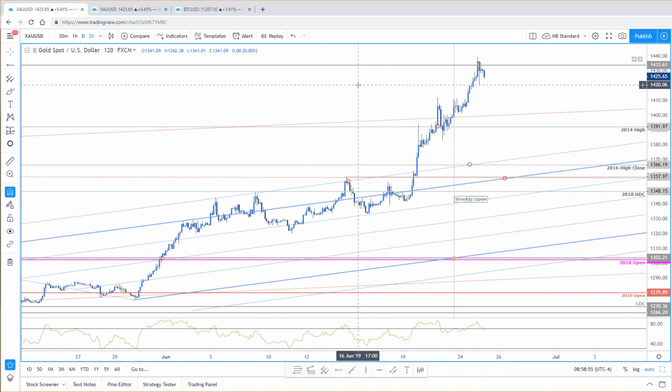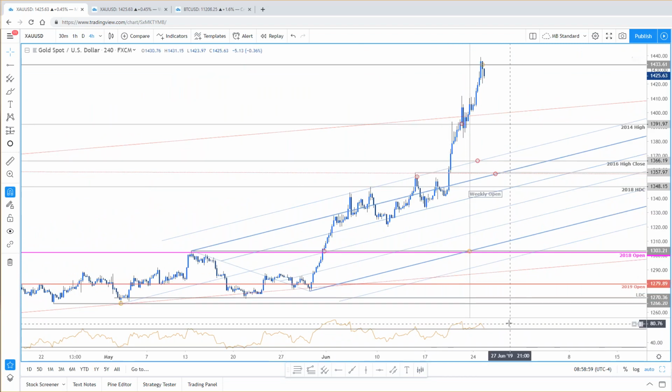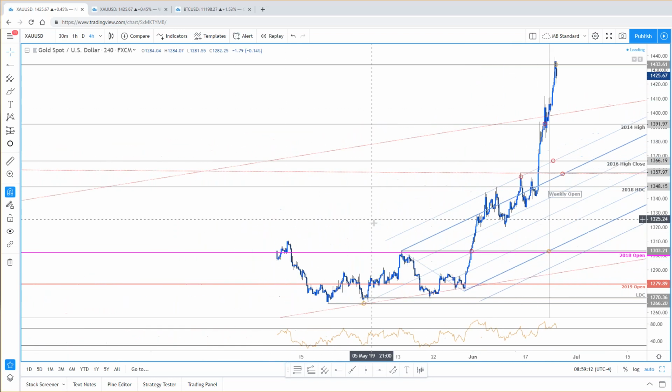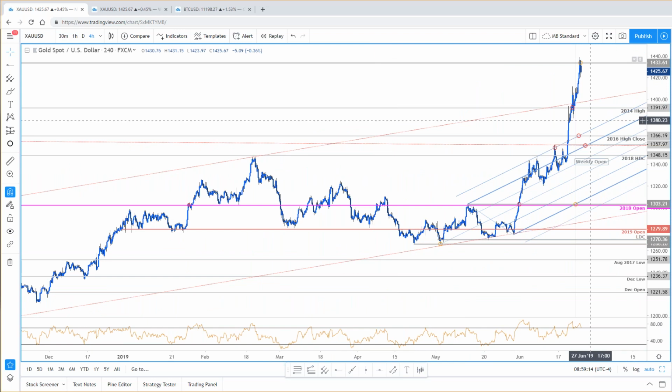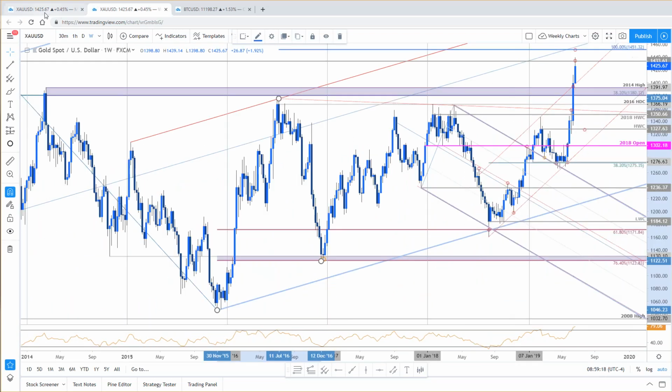So let me just zoom out a little bit. Here's a 240. So you're getting divergence, price action with a higher high, the oscillator with a lower high, both reference points above 70, typically a weak signal. If you get that 70 break on the downside, that would be the onset of a nice little pullback, I think. Now targets, Iman, let's see what we can figure out here.